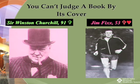So here's the cigar smoker. You can't judge a book by its cover. So Sir Winston Churchill smoked cigars all the time, drank, ate, overweight, stressful job. Lived to 91. Jim Fixx, famous athlete, exercise, promoted health, died at 53 of a heart attack. Now, is that fair? Well, we could argue that one, but it's reality. It happened. Why is that? What could we do to figure that out? Well, it just goes to show you can't just look at the individual and say, well, you're the one going to have a heart attack, and you're the one not.